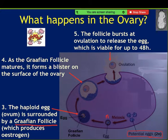And we had already said this yesterday, that the egg is only viable for somewhere between 12 to 48 hours, depending on.